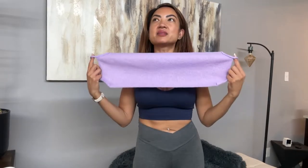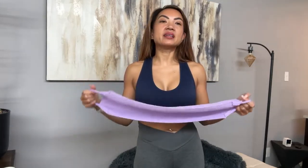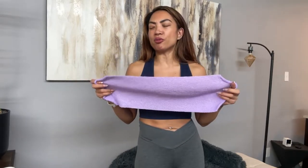Okay, this has been such a game changer. It might look like a simple thing, but man, this changes everything when you take a shower. This is something that I use daily, and this really helps your skin, especially if you're prone to body acne and things like that. This just helps you, and overall, helps you have softer skin.